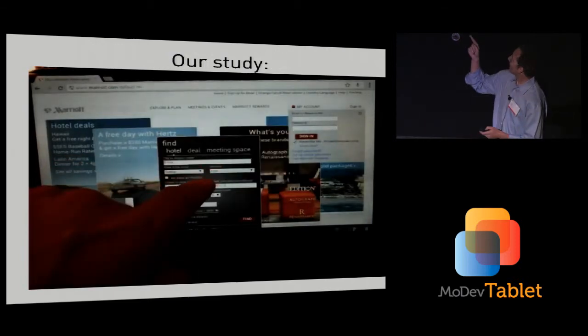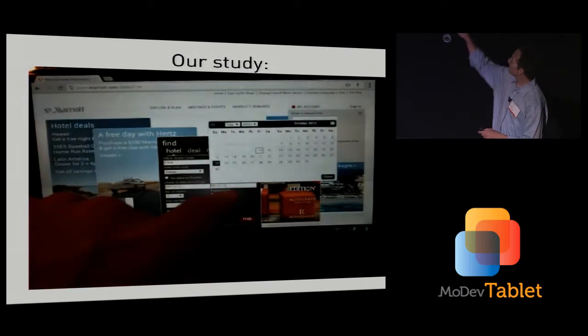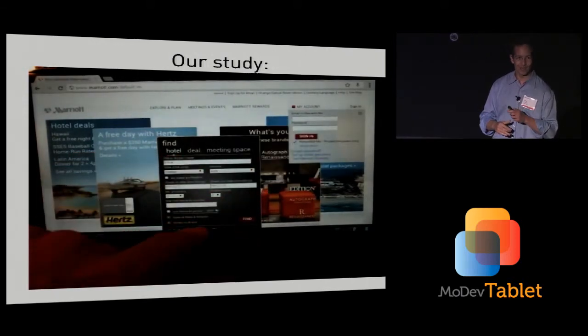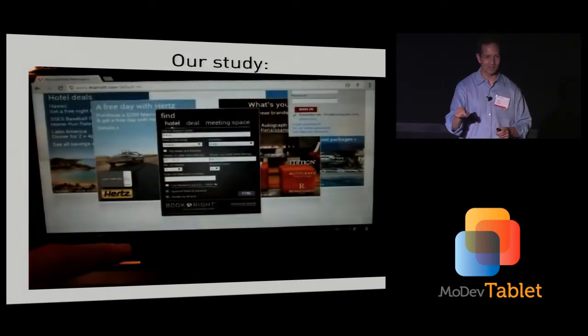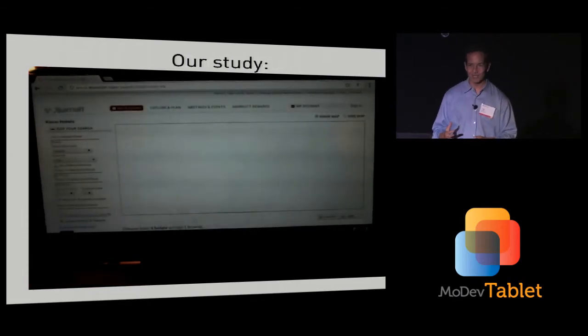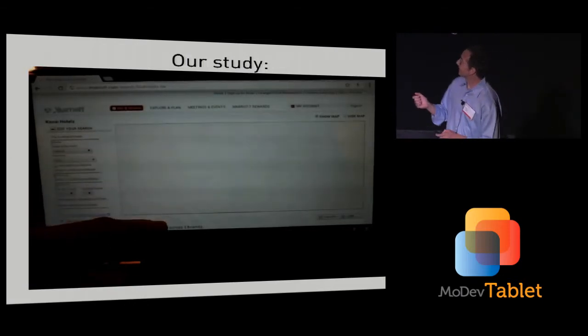So you can see how small that little calendar is, and they were just trying to touch to get these things. Just before that, they had a city and state that were right next to each other. I don't know if you noticed, but they actually selected state when they were trying to select the box for city. So there are things like that, everyday interfaces of really high use, that are going to be a serious challenge for everyone to learn.